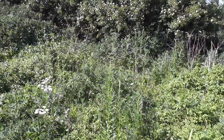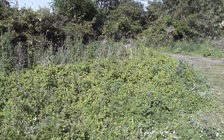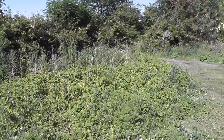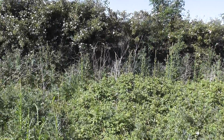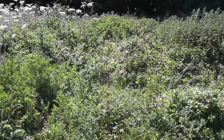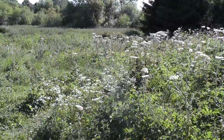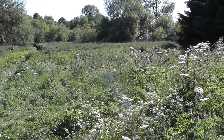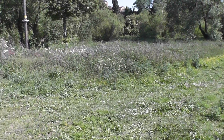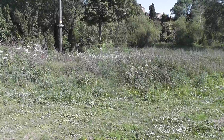When I came to trim the riverbank here prior to this fishing season starting on the 16th of June, I realised that where we parked the cars, it's got a truly amazing number of wildflowers growing on this piece of waste ground. And I thought I'd just come down and record a few.